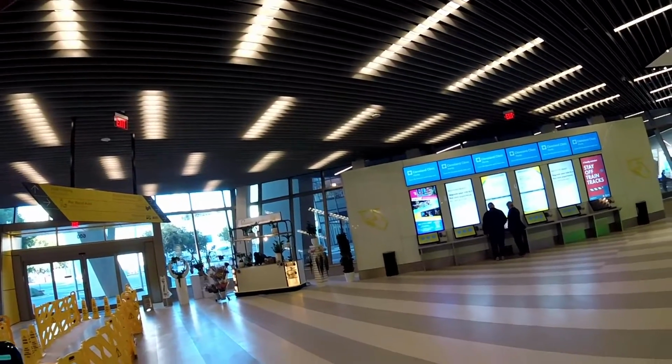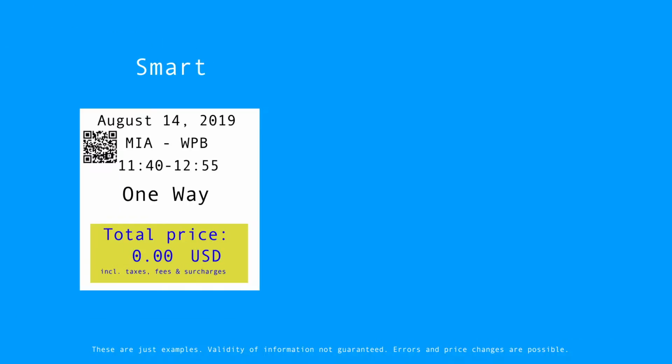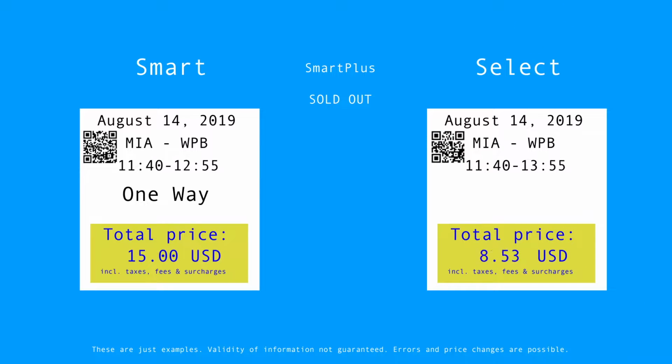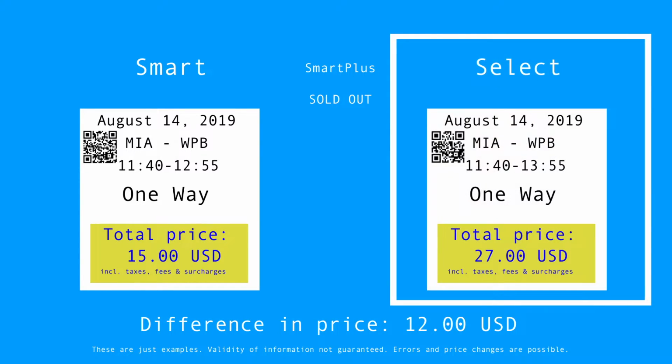On the Brightline train there are 3 ticket categories. The cheapest is called Smart, and depending on time and date it starts for as little as $15. Then there's Smart Plus, which for some reason was sold out on the website. The third and highest category is Select. The cheapest ticket I found in that booking class cost $27, but it can go up to $40. And Select is the category that I chose for this trip.